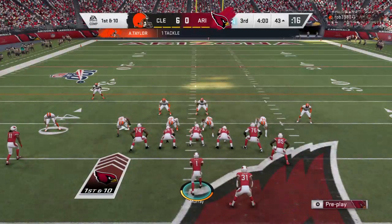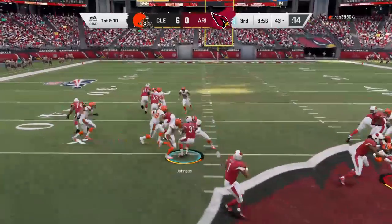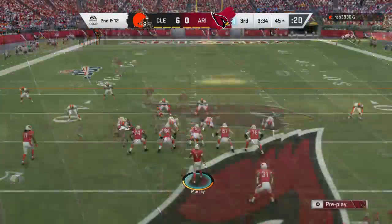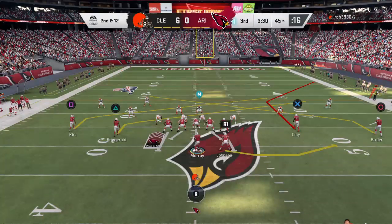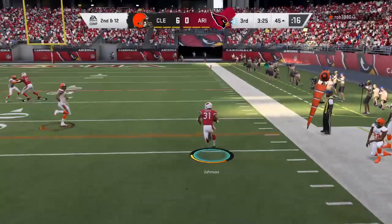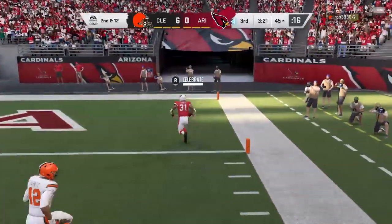So a 1st and 10 upcoming from Browns territory now at the 43. From the gun, a run for Johnson. And that one blown up quickly as he's going to be stopped before he could even get started. Another example right there how this defense really is winning the entire game at the point of attack. Yeah, right there at the line of scrimmage because they are dominating it. It allows their interior guys to get upfield and spill into the backfield.